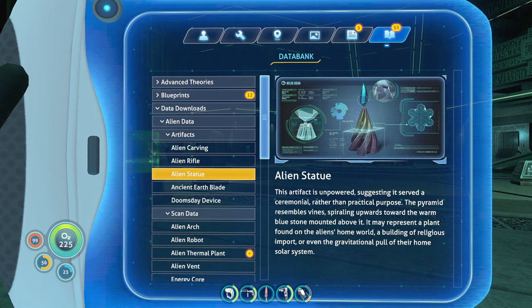Artifact is unpowered, suggesting it served a ceremonial rather than practical use. Pyramid resembles vines, spiraling upward toward the warm blue stone mounted above it. It may represent a plant found on the alien's homeworld, a building of religious import, or even the gravitational pull of their home solar system.